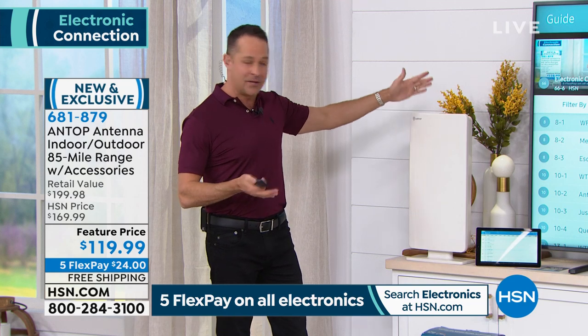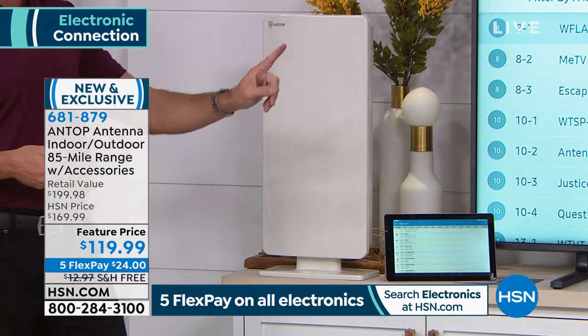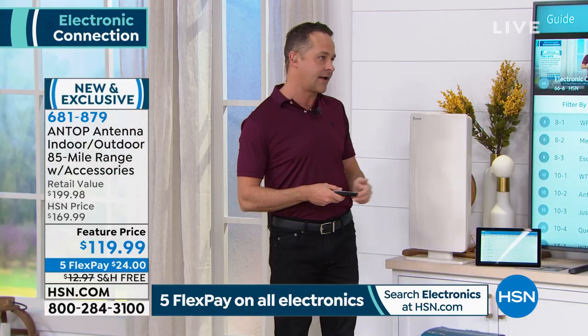It looks great, period. It looks kind of like a speaker or like a speaker bar. You plug it in right to your television with one cable that we include. It's a coaxial cable, the same cable you use for your cable TV. And that's it. That's how easy it is to do.